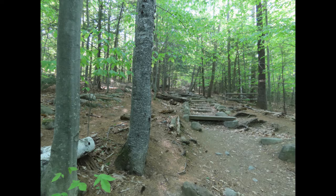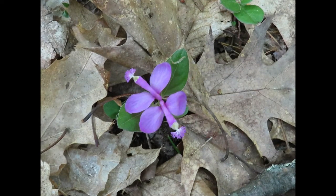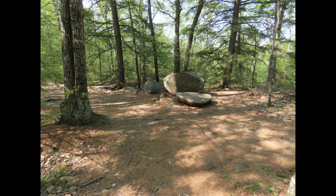There's one called the Col Trail. It's a blue trail that you can hike up, and that comes out about halfway between the East and West Rattlesnake lookouts. So when you begin the hike, you can look around. You might find some spring wildflowers like these, but you'll go up some stairs, and this is the steepest part, is at the very beginning.